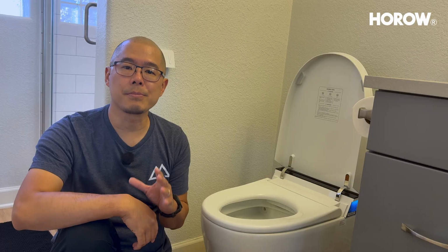Now the comfort features on this are amazing. The heated seat is one of those luxuries that quickly becomes a necessity, especially in the winter. Temperature is adjustable, and on cold mornings, it makes my routine feel like heaven. The T38 lighting modes are inspired by seasonal colors. There's cold blues, there's warm amber, or you can turn off the lights completely.